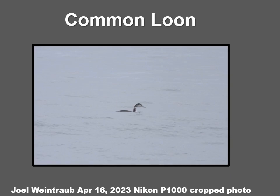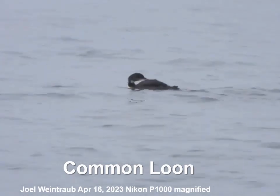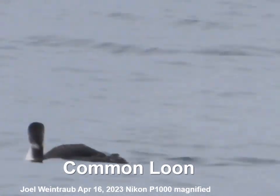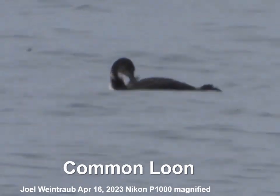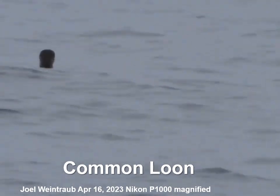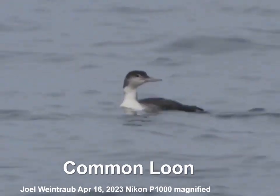And the video, I'll show you the video. It's hard to keep the loon in view with all the wave activity, and the camera looks like it's focusing in and out on the bird as well. A challenge. A challenge to the P1000 camera.